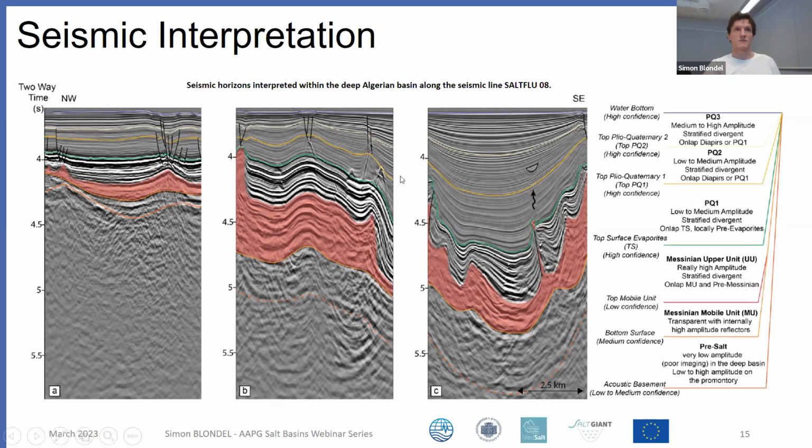I've also picked the top of the evaporite, which is defined as the first strong kick compared to the overlying strata. We've tried to pick some basement, and by basement, we mean it in a very general sense that includes crystalline basement and pre-rift basement. So it could be Central crystalline. It's not sure. We don't have a lot of constraint on that.